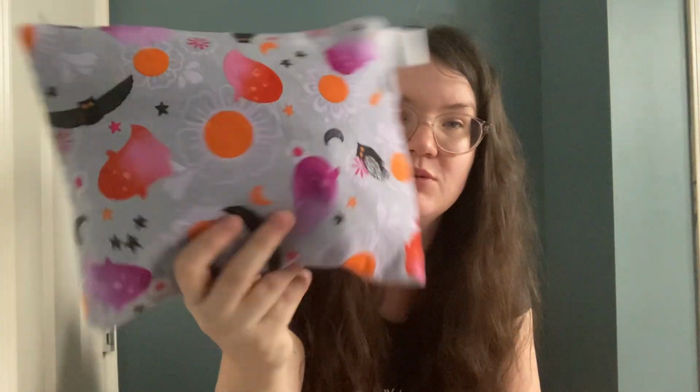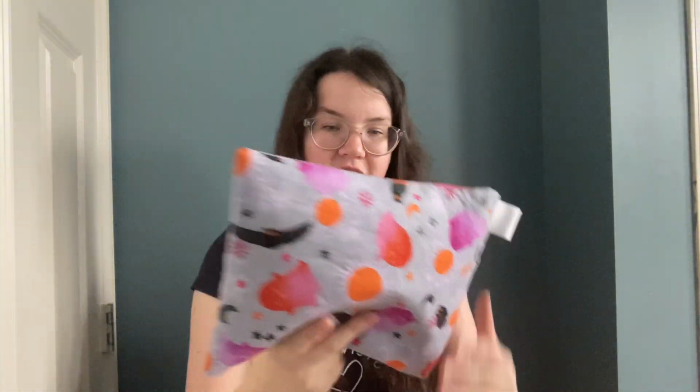Another bag Natasha made me from Fabric Center. Also very cute and spooky. Has nothing to do with the contents. I'm trying to finish this so I can use it for another one.